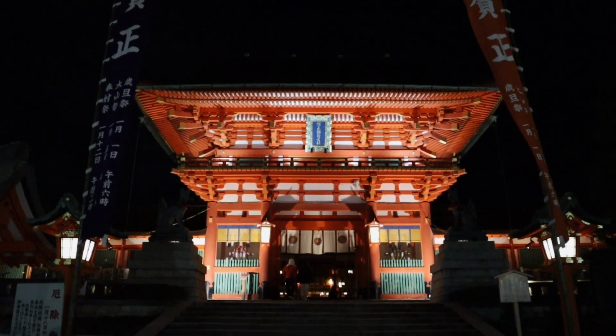I also want to say I don't encourage you to visit this shrine at night or climb to the top of Mount Inari at night. I mean, you do you, but just keep in mind the boars are out there, the wild animals are out there, and you need to be careful.